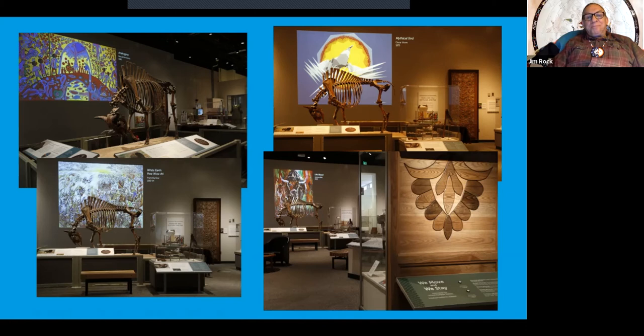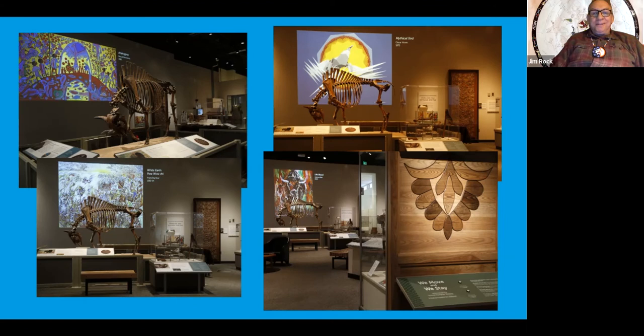We don't see these buffalo eating on the prairie, rolling in the beautiful soil, but my great grandfather did. My great grandfather told me what that was like to still see them on those prairies with the prairie grass and the wind blowing, and how they interacted with this relative.